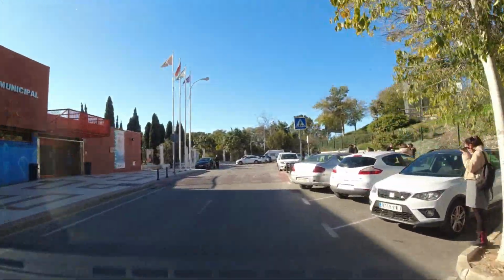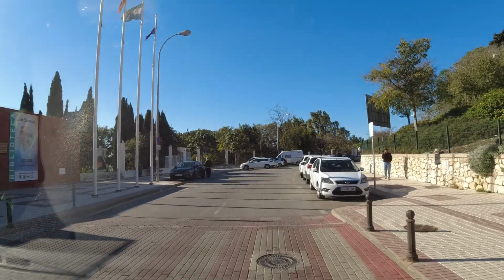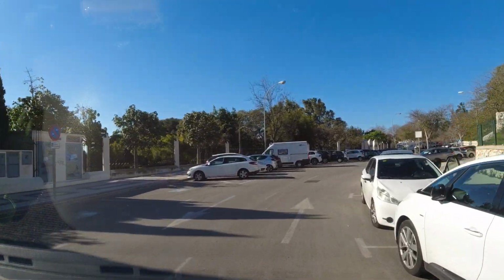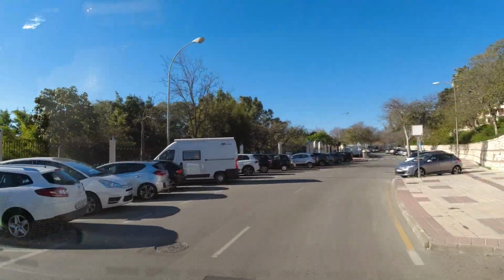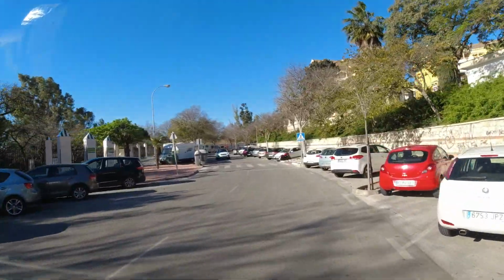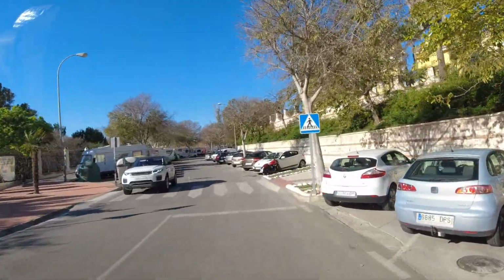So this is the top of Paloma Park, which is a really nice park in Benalmadena. Got a big lake. Like I said, lots of wild animals. Looking out for my mate John's van, see if he's here, otherwise he'll be down in the car park.